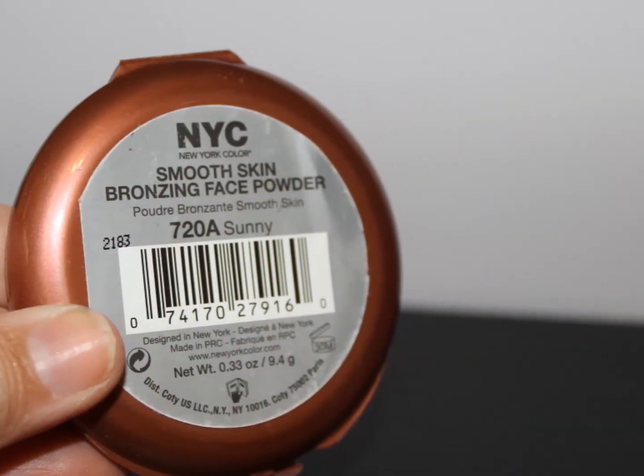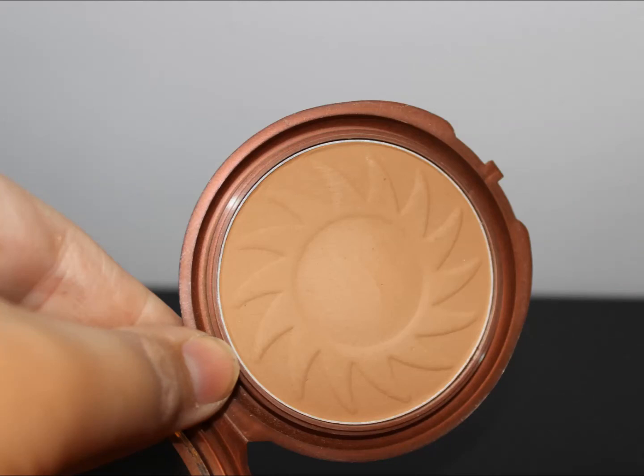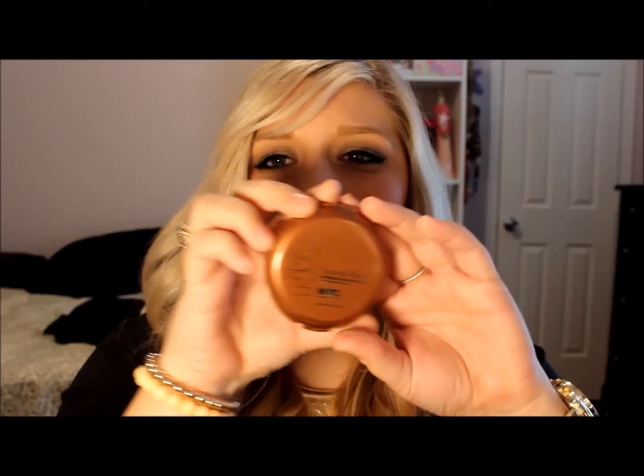Now for bronzers. My favorite bronzer as far as drugstore is the NYC Smooth Skin Bronzing Face Powder, and this one is in Sunny. And sorry, my lights are so bright, it's crazy here. But yeah, this one is great for a matte bronzer.